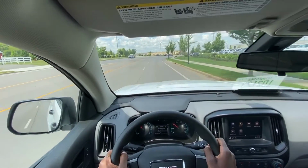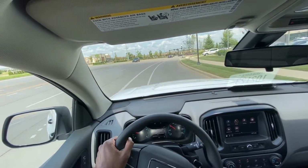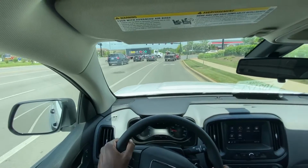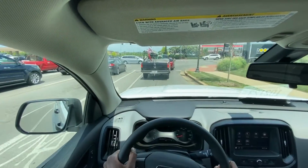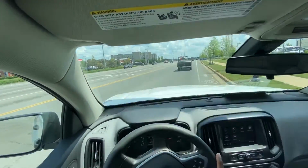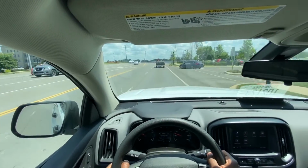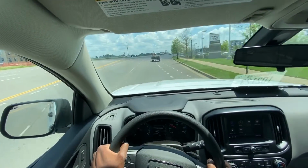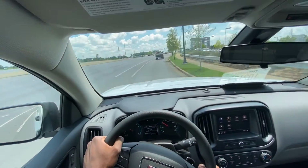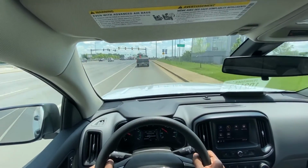Decent pickup and smooth shift so far. Braking is good though. I like throttle response coming out of the corners. The gas pedal isn't too heavy, and it's kind of got a sweet spot right where I like it, in terms of if you give it a certain amount of throttle, it shifts. If you don't, it'll kind of stay where it is.